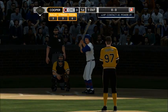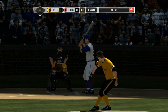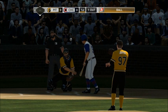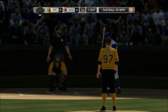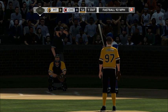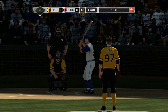Nobody on base, one away. That one's going to be outside. Ball one. Well, that right there is a really good pitch. Just missing the outside corner. Give the batter a lot of credit, though. That is one of the toughest pitches to lay off of. That hard fastball away.